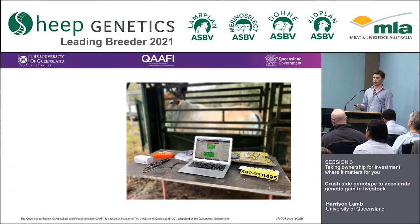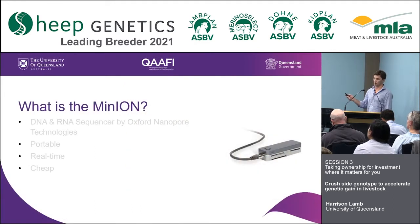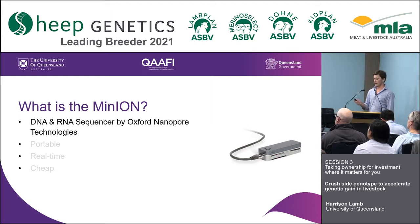So crashside genotyping basically describes the use of a DNA sequencer, which is called the MinION, to genotype animals on farm while they're in the cattle yards. So what exactly is the MinION? The MinION's a DNA and RNA sequencer that's made by Oxford Nanopore Technologies, and it's the only portable and the only real-time DNA sequencer available on the market.